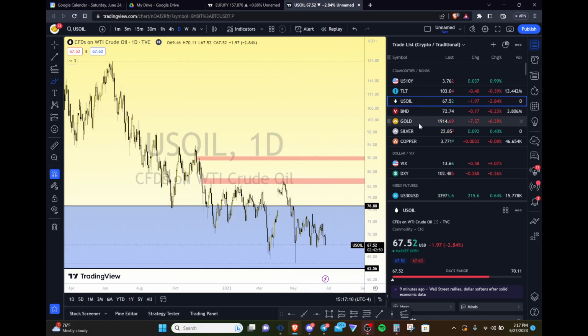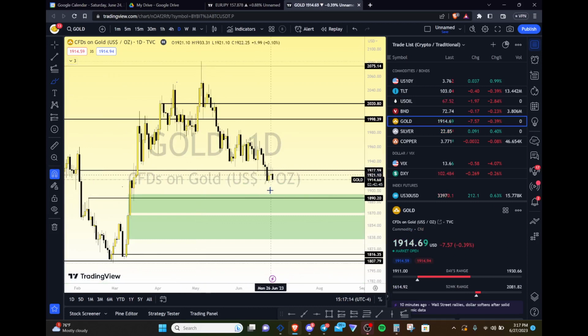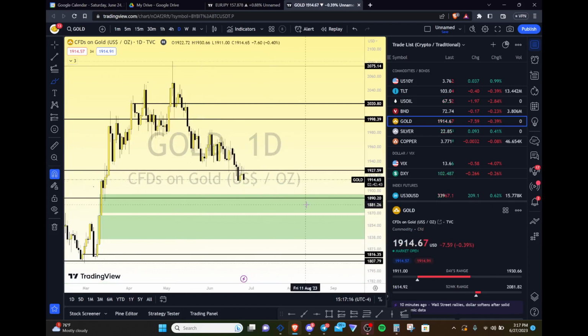All right, next is gold and silver. So looking at gold, again, continuously trading within the zone we had, 1930 to 1890. So we're going to stay in here for a while, if I had to guess, which is what I've been saying for quite some time. I do expect us to trade sideways in here for quite some time.